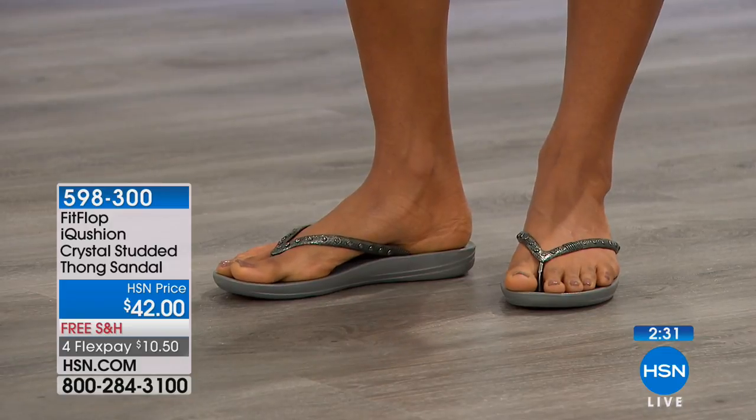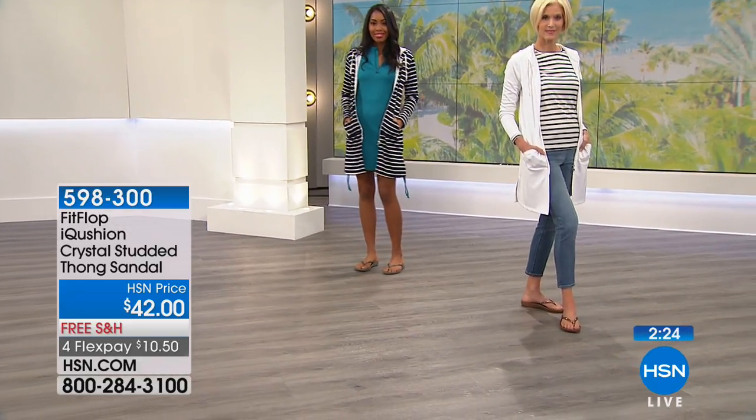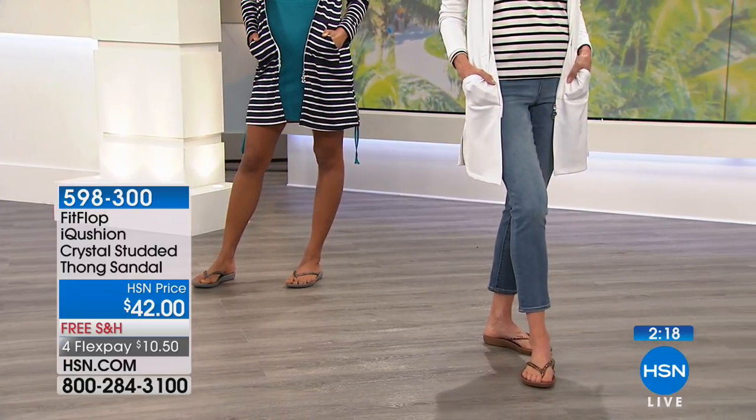Really, this is the brainchild of our founder. She's like, we gotta do a flip-flop. We've never done one before. So, okay. And we only introduced it last year. Which is interesting that FitFlop has never done a flip-flop. Right? I mean, well, you know, evolving the technology.